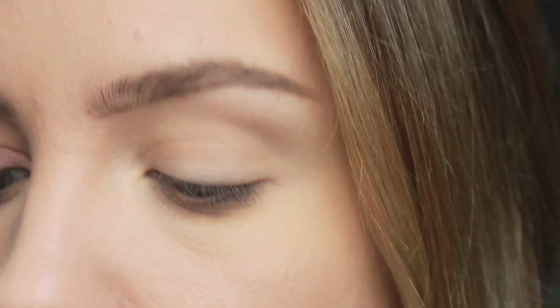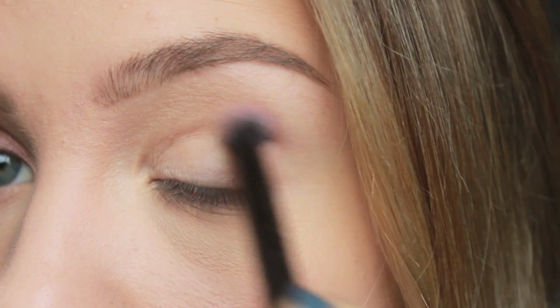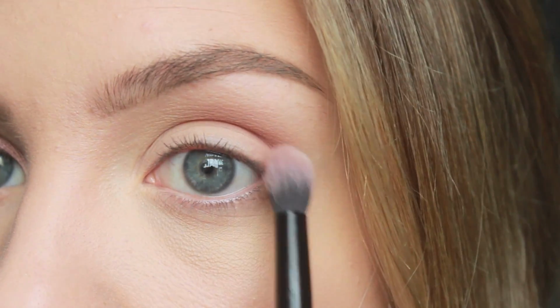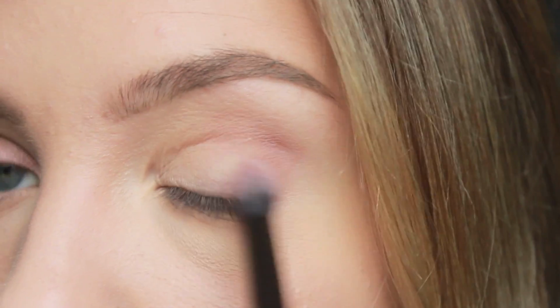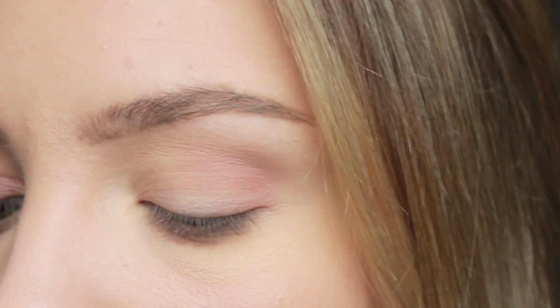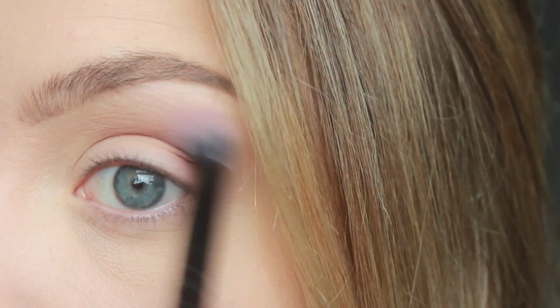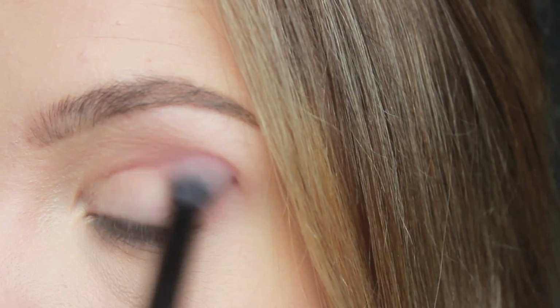I'm taking my Naked 3 palette and Limit, which is the lighter matte shade. I'm going to start diffusing this into my crease, but really constricting it to the outer corner of my eye, just as our transition shade. Taking Nooner, which is the darker matte shade, I'm just going to be deepening up that crease and the outer corner.